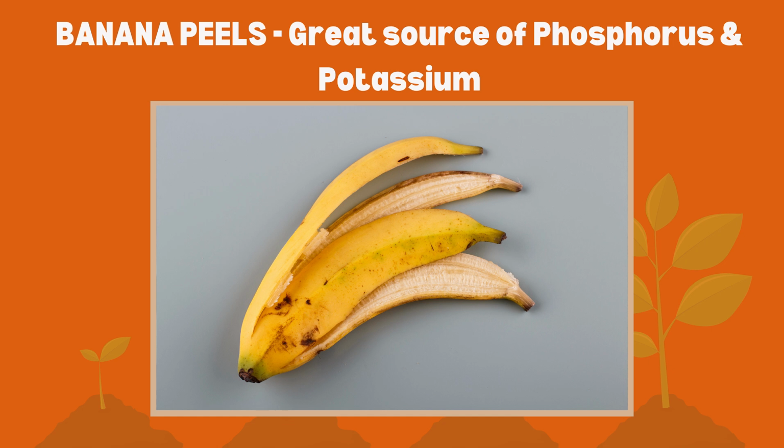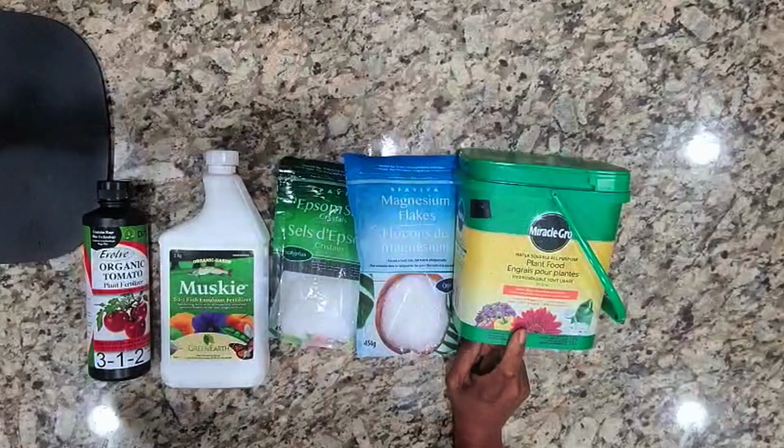A good source of phosphorus is banana peels. Banana peels are very high in phosphorus. So what you can do is start saving your banana peels, put them inside a Ziploc bag and put them in the freezer if you want to. And the good thing with banana peels is that they're a good source of both potassium and phosphorus. So you're killing two birds with one stone.